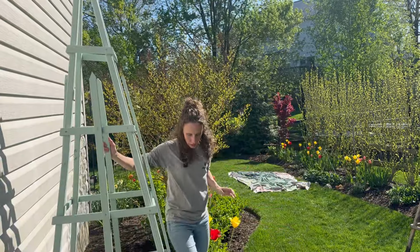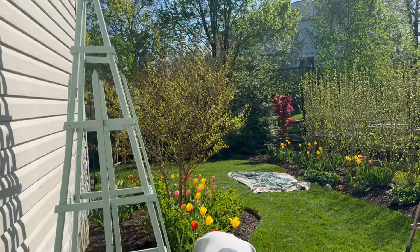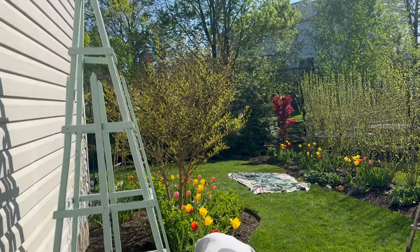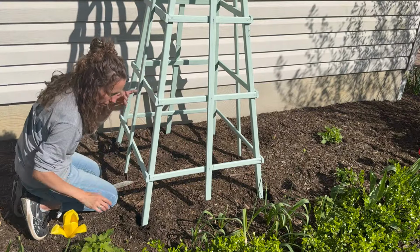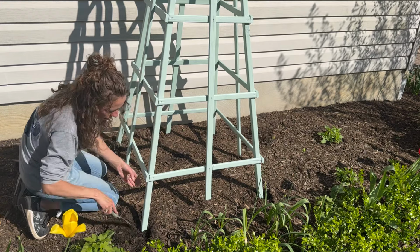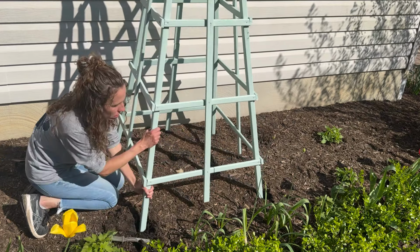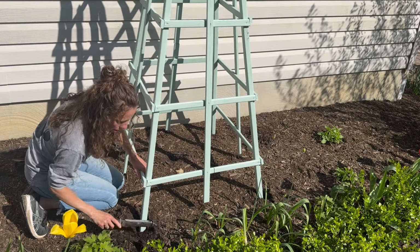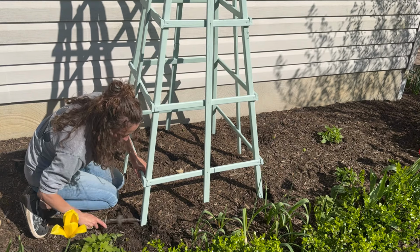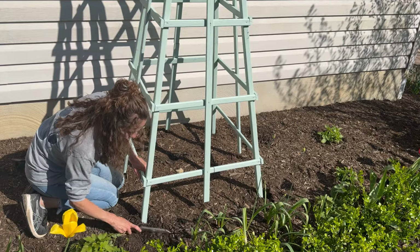I'm gonna have to kind of re-level this. It probably was not the exact same dimensions as the other one. Okay, I'm just gonna make sure that this is level, sits right. Dig out a little bit of dirt. And then really compact the dirt around the bottom so it doesn't go anywhere.